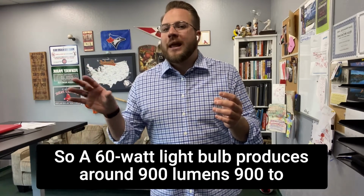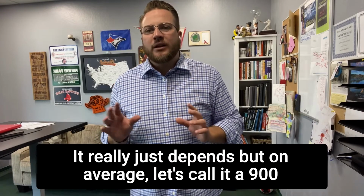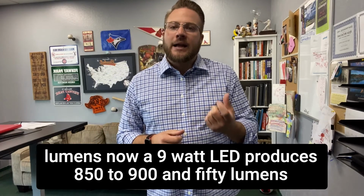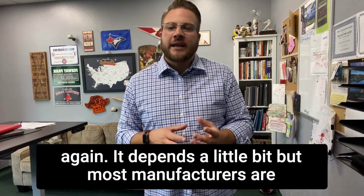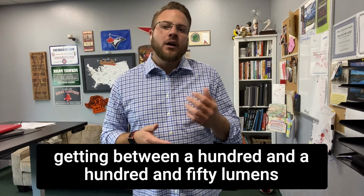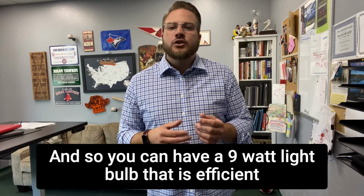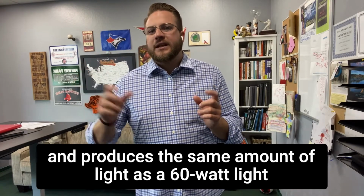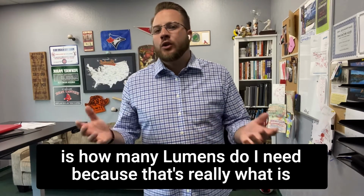So a 60-watt light bulb produces around 900 lumens, 900 to 1200 lumens. It really just depends, but on average, let's call it 900 lumens. Now, a 9-watt LED produces 850 to 950 lumens. Again, it depends a little bit, but most manufacturers are getting between 100 and 150 lumens per watt on certain fixtures, on certain light bulbs. And so you can have a 9-watt light bulb that is efficient and produces the same amount of light as a 60-watt light bulb. So the question that you should be asking yourself is, how many lumens do I need?